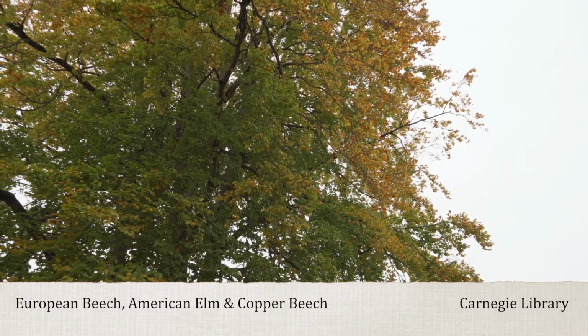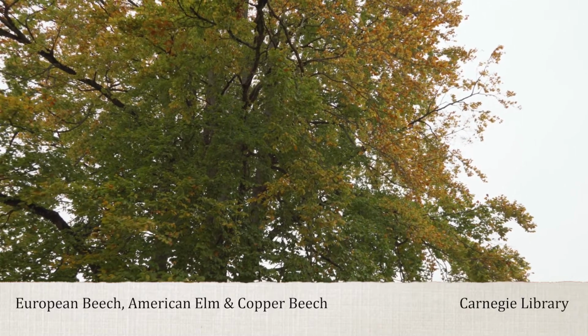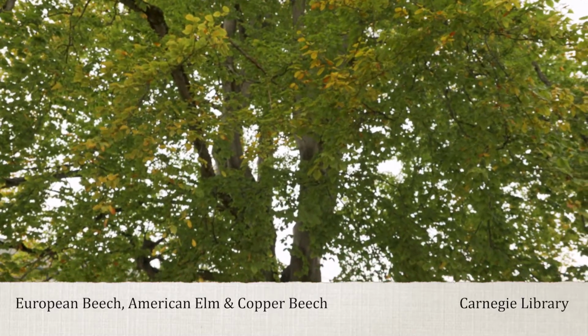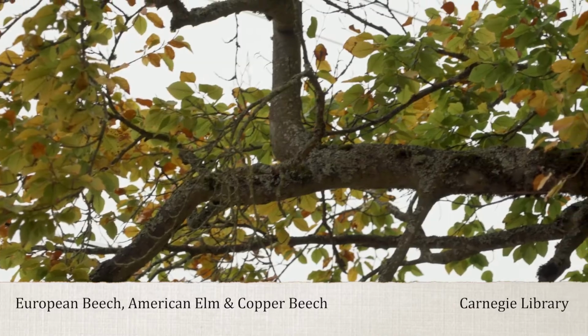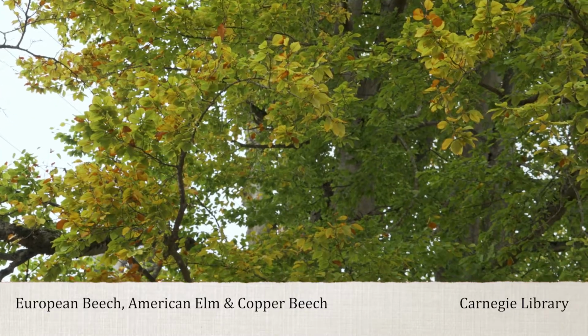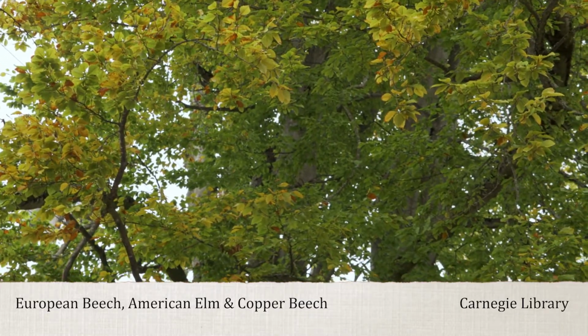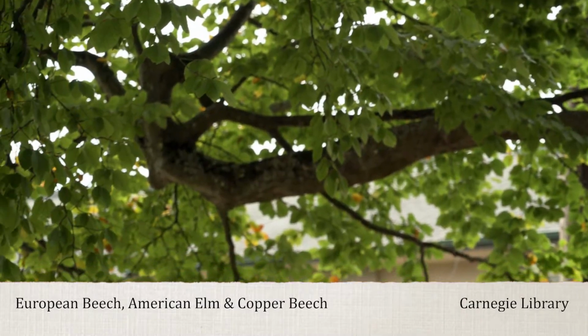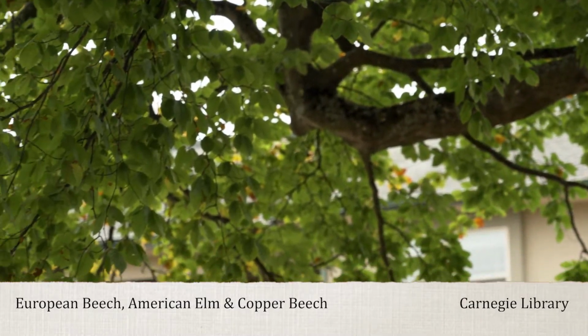The European beech is a large deciduous tree, typically growing 50 to 60 feet, and less frequently to 100 feet. It is native to the woodlands in Central and Southern Europe. European colonists brought this tree to America in the mid-1700s, and it has been a popular ornamental shade tree since that time.